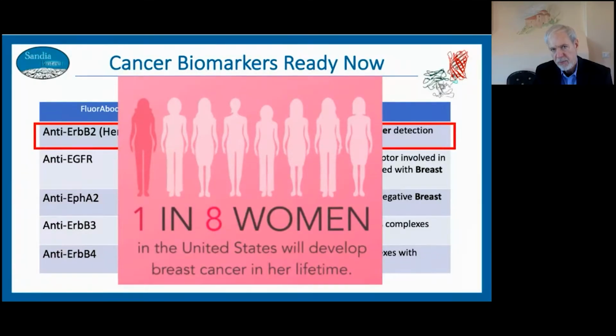And remember, these are important biomarkers because 1 in 8 women will develop breast cancer in their lifetime. And I don't know about you, but I don't like these numbers.